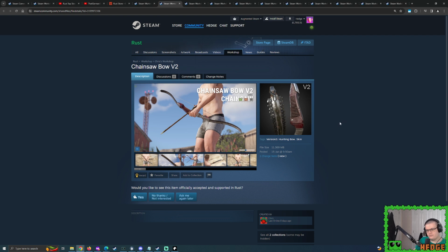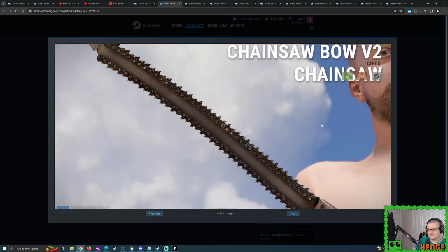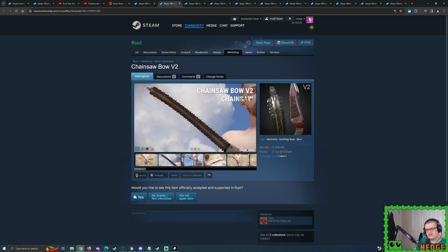It's the Chainsaw Bow, version 2, produced by Chris, from what you can see here. The tips and the bottom parts, all bridged and sharp like the chainsaw chains. So if you happen to like this approach, if you happen to like this use of transparency, please consider voting yes or no. Best of luck to you, Chris.